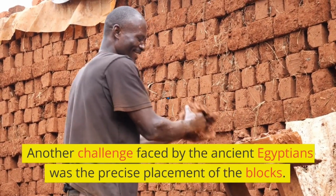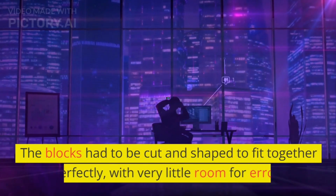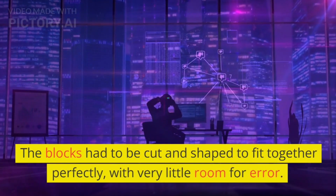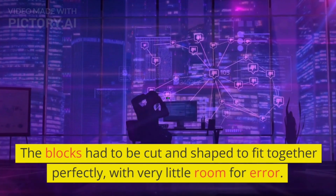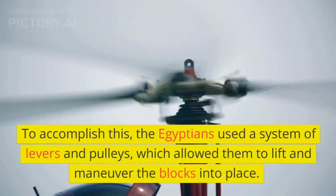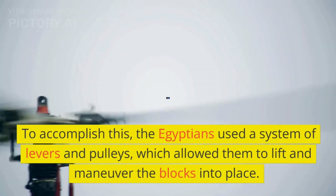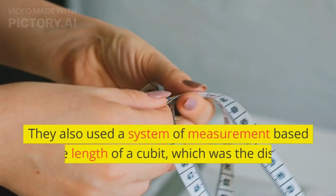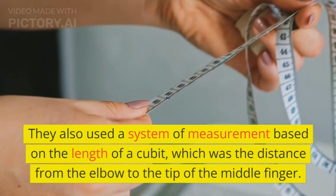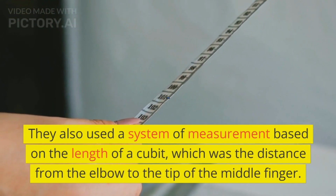Another challenge faced by the ancient Egyptians was the precise placement of the blocks. The blocks had to be cut and shaped to fit together perfectly, with very little room for error. To accomplish this, the Egyptians used a system of levers and pulleys, which allowed them to lift and maneuver the blocks into place. They also used a system of measurement based on the length of a cubit, which was the distance from the elbow to the tip of the middle finger.